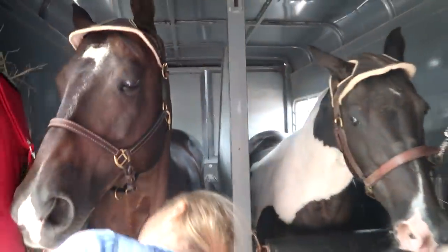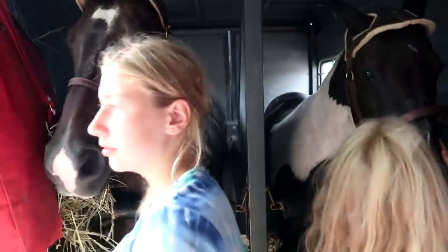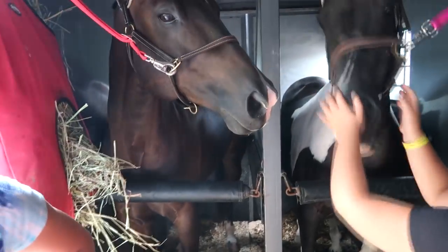God has been with us on this trip. The weather's been fabulous. The first day we got there, it was unbearably hot and we did nothing, but we rode after the sun started to set. We rode at nighttime.